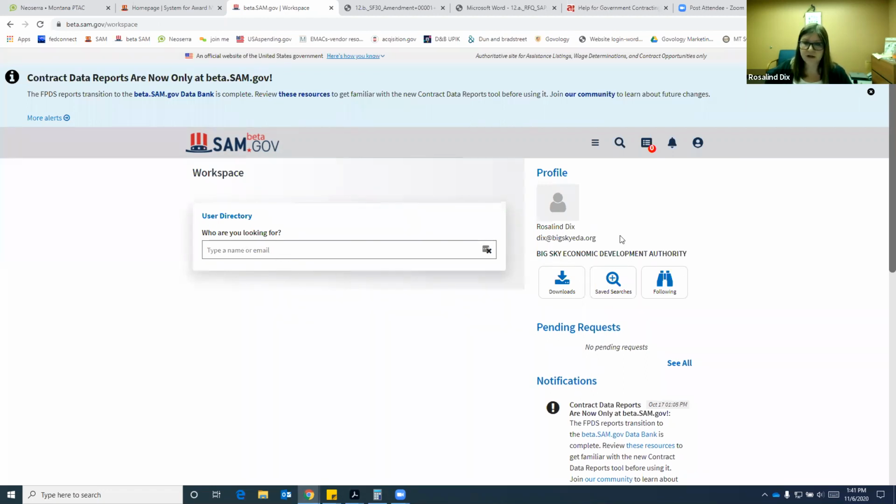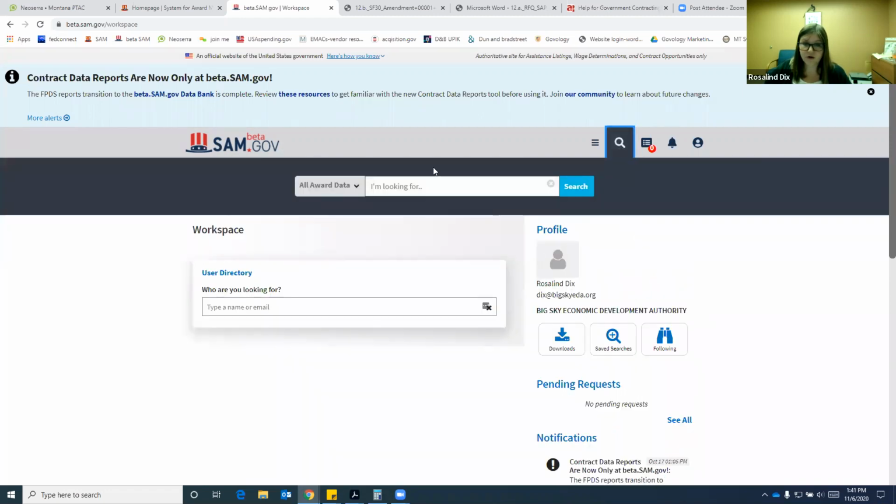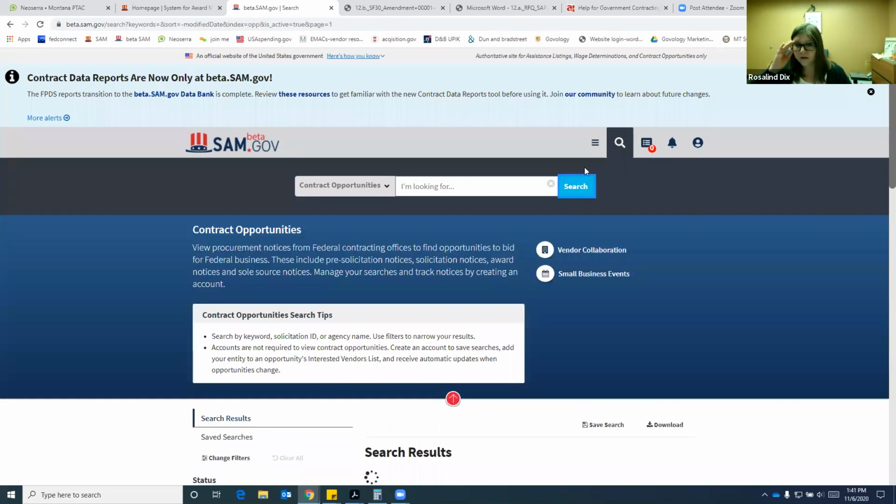Okay. And so when you first log in, you get directed to what's called your workspace. And so to start searching, you want to click on the magnifying glass here and it opens up the search bar. So what I do from here is I click the down arrow and I go to Contract Opportunities and I just hit search. I don't put anything in this space here, okay? Just hit search.